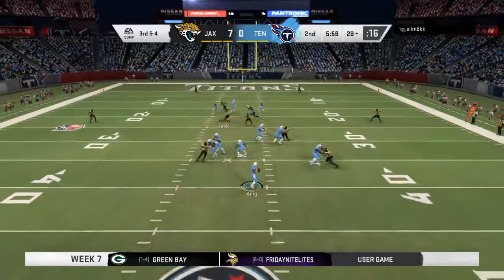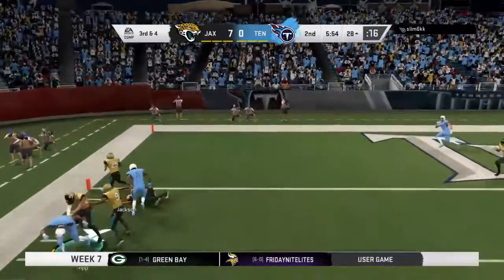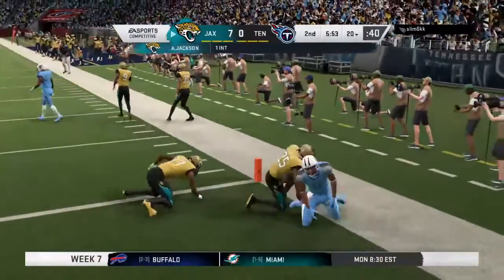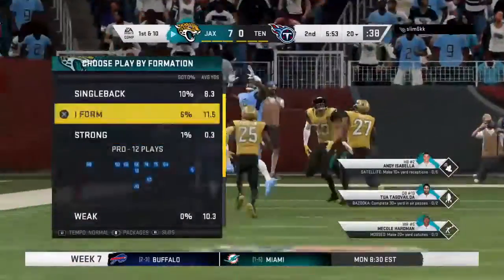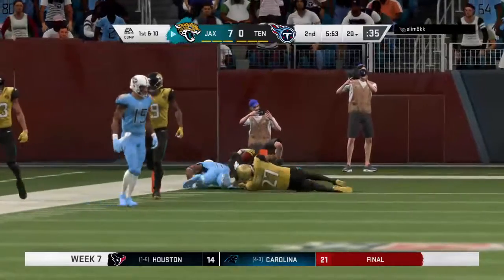King operating from the gun. The ball popped in the air and intercepted. Picked off by the USC man, Adoree Jackson. And a big turnover there as his guys will get the football back at their own 20-yard line.